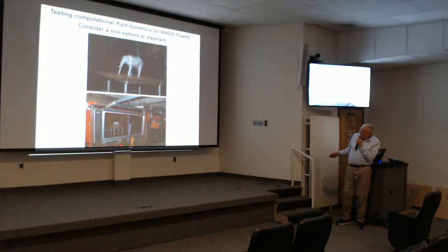Here's our wind tunnel. We can take this up to 200 miles an hour if we like, and so we have a way of testing for the geometry of an elephant, what its drag and what its heat transfer properties will be, and I'll illustrate that for you here.